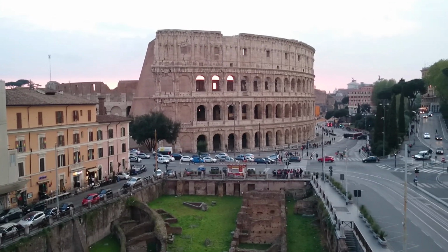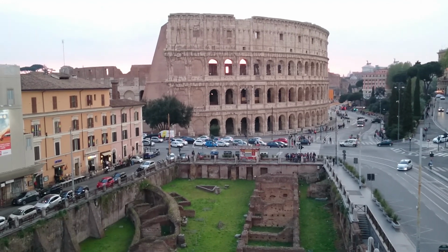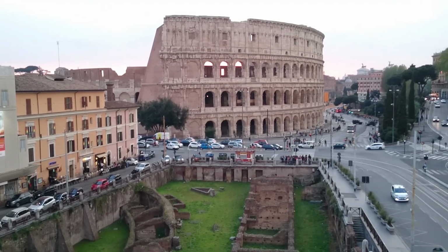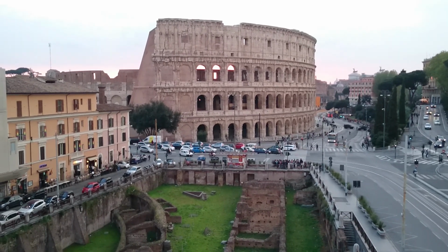Now that's cool. Again, here in Rome, staying for a couple days here at the Hotel Palazzo Manfredi, which is a Relais and Chateau luxury hotel.